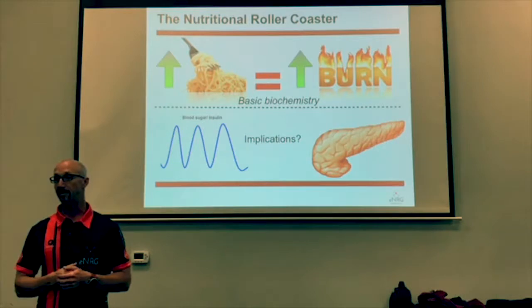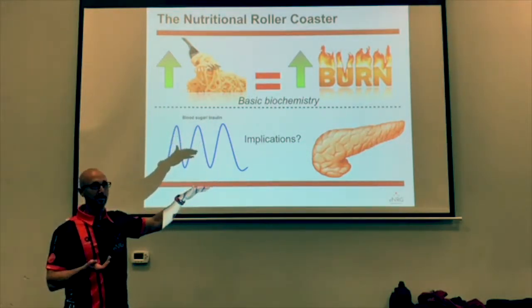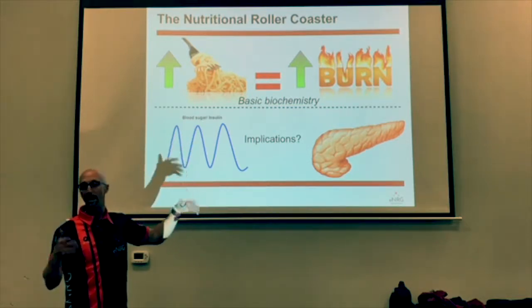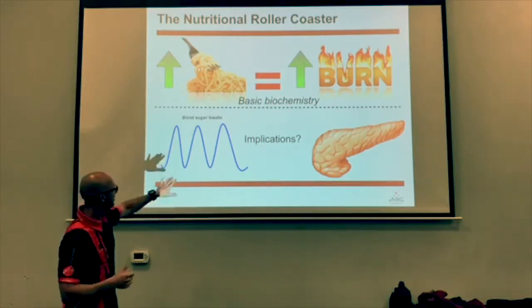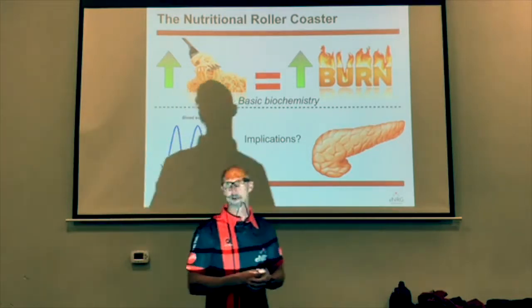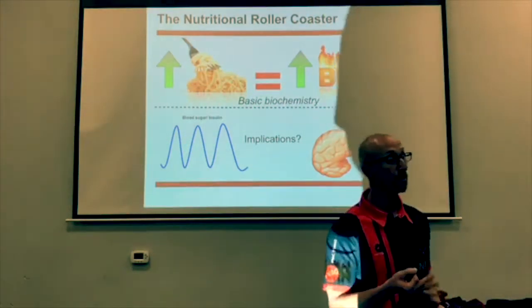How do you prevent that? You stabilize this curve through the food you eat. There's no special thing here. There's no pills, powders, or potions that you need to buy. It's how to navigate the grocery store a little better, right? And that's, again, what I'm teaching you. So the more up and down you have, the more stressed your pancreas, the more cranky you get, the less energy you have. You're reaching for sugar, you're reaching for caffeine when you don't really need to.